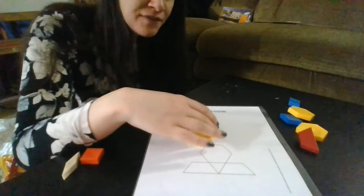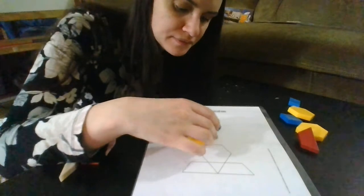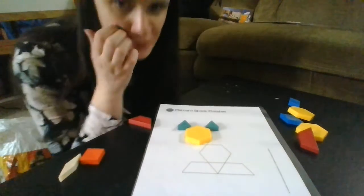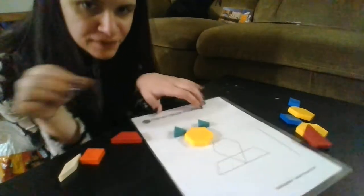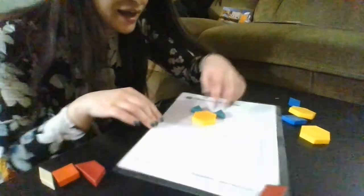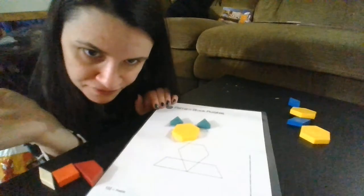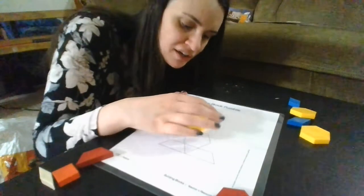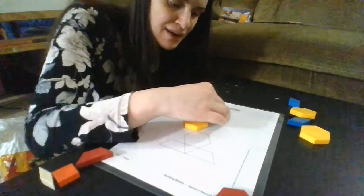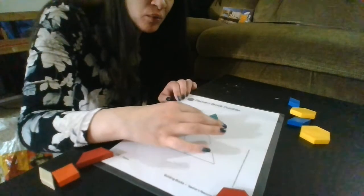Now, here's the thing. We might have to turn the shape till it fits, okay? If I were to put the hexagon like this, it doesn't exactly fit perfectly, right? We have a space right here, and we have some spaces on the bottom. We don't want that. So what you have to do is turn it till it fits perfectly, and now we can see there's no more white spots. Okay, so that works.